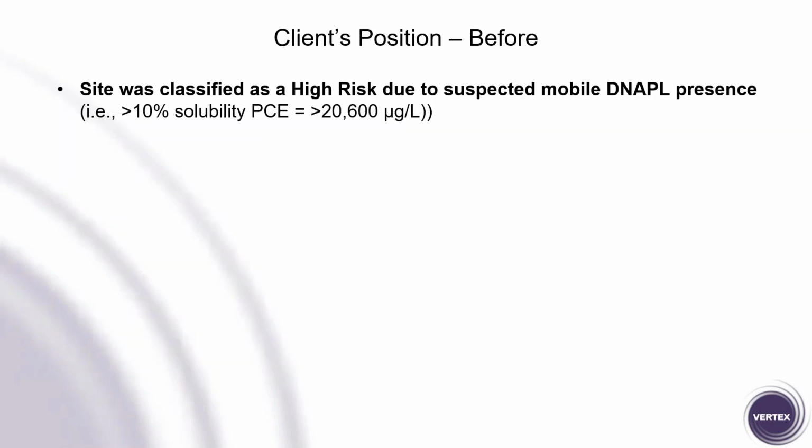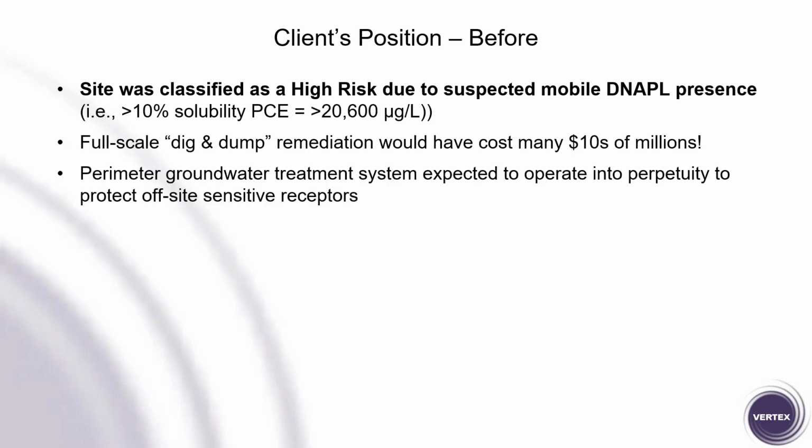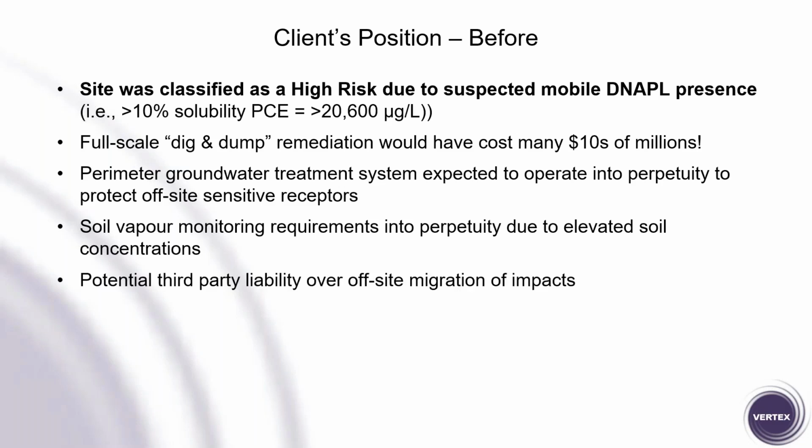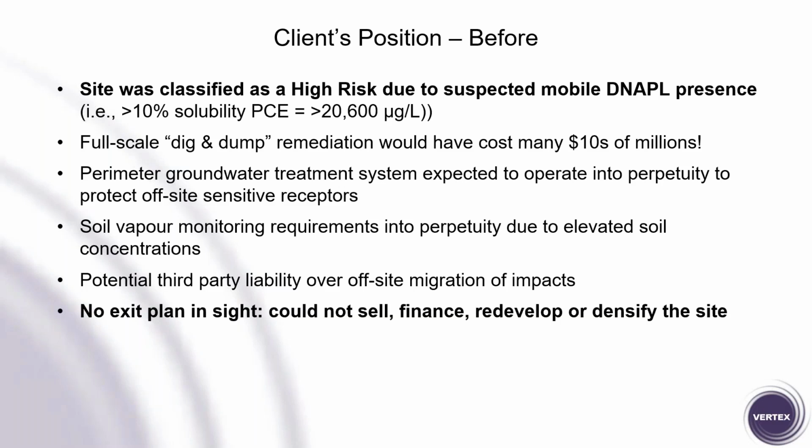I mentioned the site was high risk because of the potential presence of NAPL. When the consultant and the owner were looking at remedial options, they estimated the standard approach could be a straight dig and dump. But because of the depth, the dewatering, and the shoring that was required, it was going to be in the tens of millions of dollars. The one number I heard was upwards of $50 million to go that route. So obviously that's a non-starter. They were going to have to run that pump and treat system forever, as I said. They were also going to have to monitor soil vapor in the existing on-site building and the off-site properties because of the concentrations. And also because it was moving off-site, they had potential third-party liability issues associated with that.